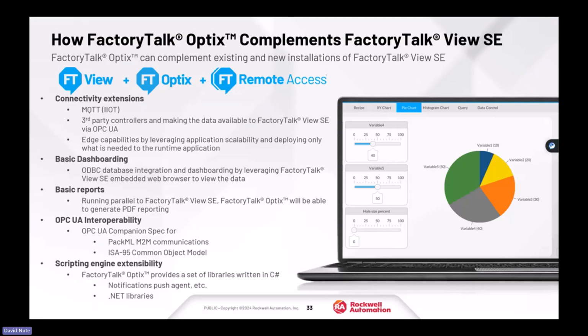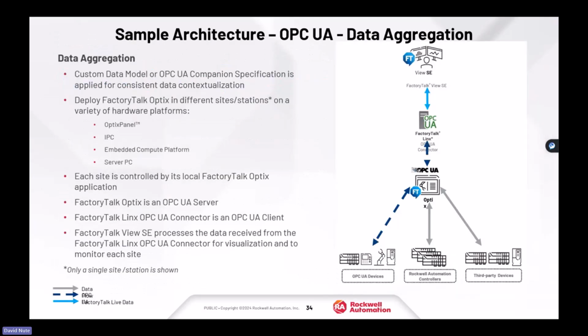We'll talk about a few of these use cases that pertain to optics, and we'll introduce remote access a little bit. If you have the need to pull in a lot of OPC UA data, we have a number of ways to do that these days. But specific to optics, it is built on OPC UA. What's nice is that optics gives you the ability to run the application on a number of different platforms. There's an optics panel, which is a lot like an operational panel, similar to a PanelView.